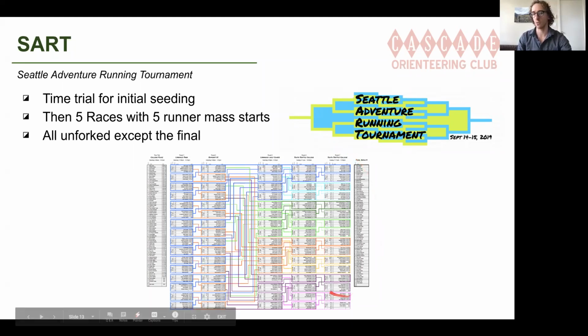And then he forks the final, which interestingly, like the knockout sprint format, benefits stronger runners, right? If you can make it through the qualifier, you don't necessarily need to be as technically strong. Following plays a much bigger part of the game in the knockout sprint than it does in regular orienteering. So at SART every year, we usually have 1 or 2 people that make it to the last round sheerly on running speed, and then they have a tough time in the forking.